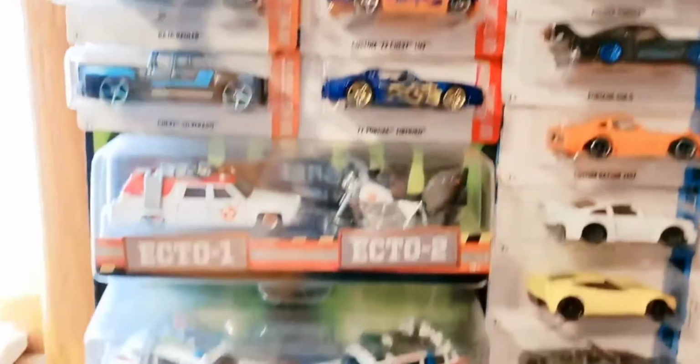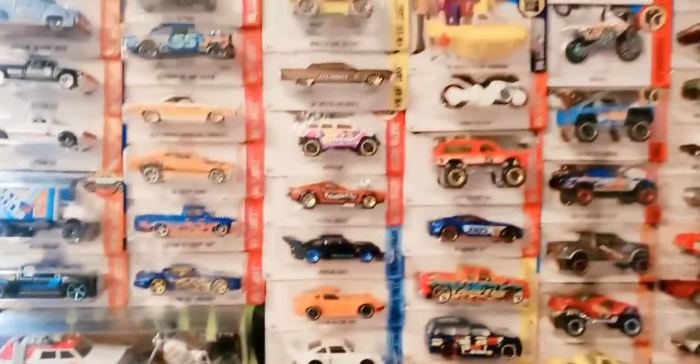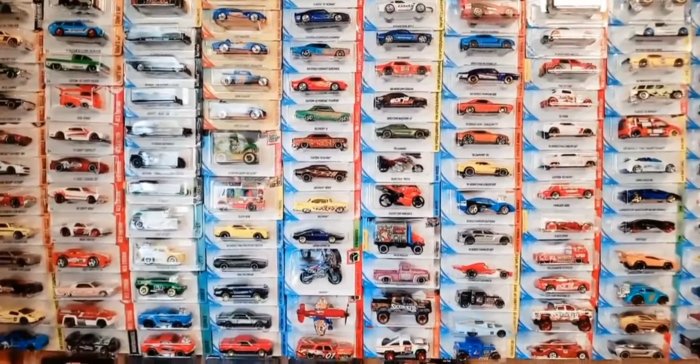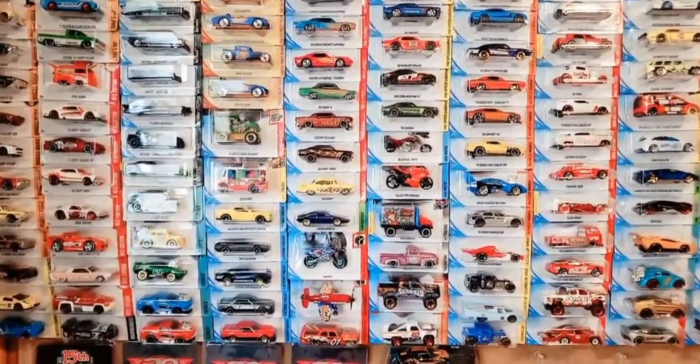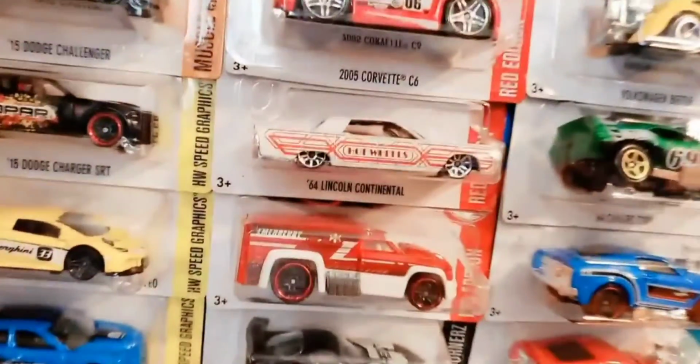And down here in the corner, a couple of Ecto-1 2-packs from Car Culture. And the main lines of this display are 2018 through 2019 main lines. This is a nice series here.